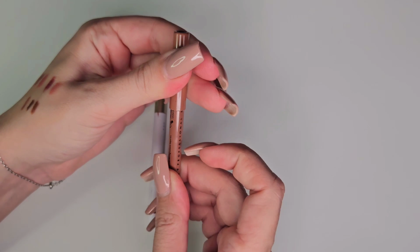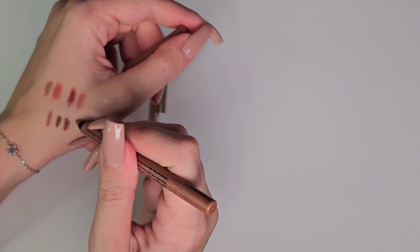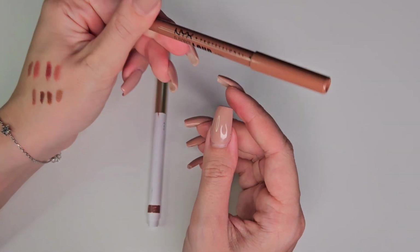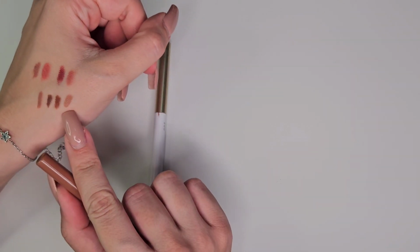Then I have another nude from NYX in the Line Loud formula. This is stunning. I feel like I just purchased it. It is the shade No Equivalent, but as you can see, it is pretty small. I really like this formula. This is the swatch. I'm gonna keep this one as well.